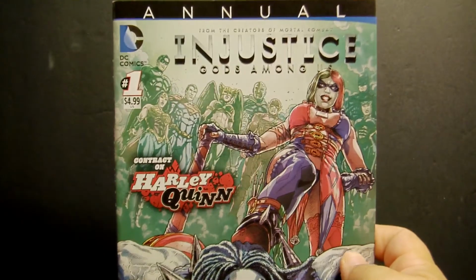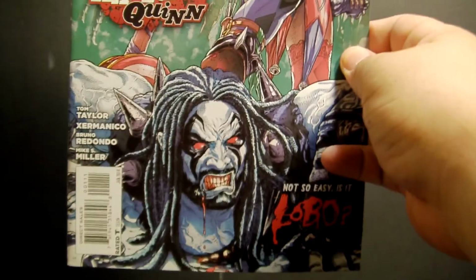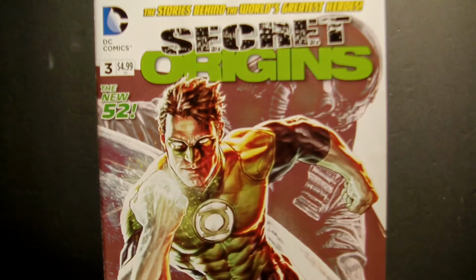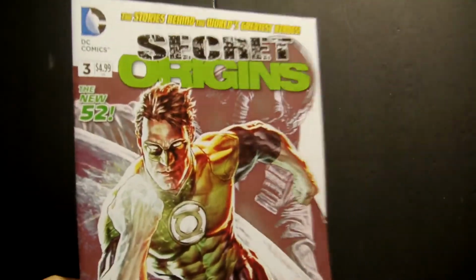Next we have Injustice Gods Among Us, Annual 1. I don't know how behind I am on this. I know I have issues 1 through 8. And I like Harley, obviously. Lobo's the man, the main man. So I just had to get that. So I definitely got to go back and see how behind I am on that. Secret Origins, number 3. Pretty cool.